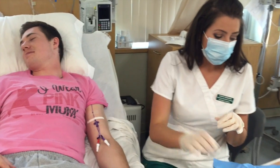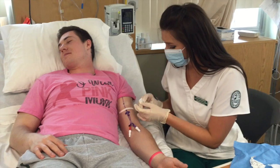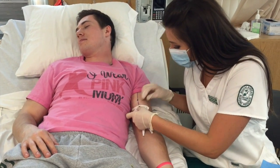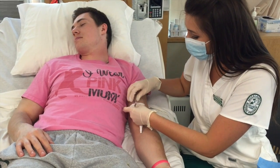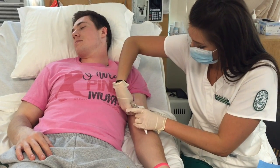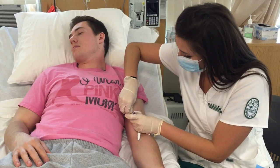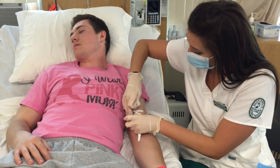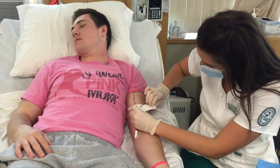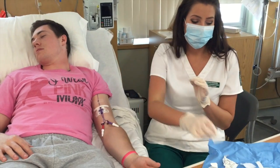Before we put on our tegaderm dressing, we're also going to attach our stat lock. And it goes on as such. And you want to lock it down before you take off the back portion. You're then going to take off like this, one side at a time. And it's stabilized right there, so there's no migration.